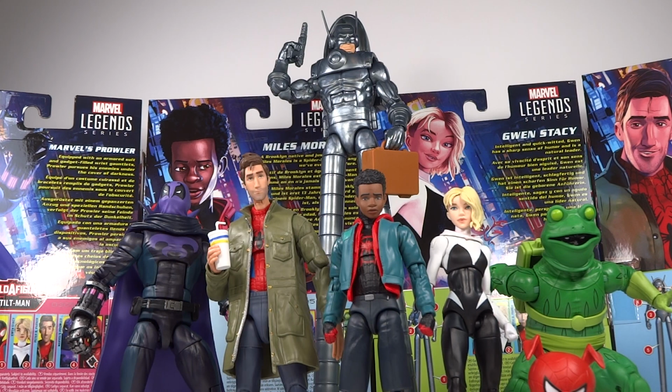So I do hope that they continue with this. I know there's a 2-pack coming out of a slightly different version of Miles and Gwen, but it would be awesome if they did another wave with some of the additional characters, because there's really a ton of characters they can do from that movie. But even if they don't, the ones that they give you are quite nice, and I can't complain at all. Overall, really solid wave, all very much on par with each other, I would have to say.